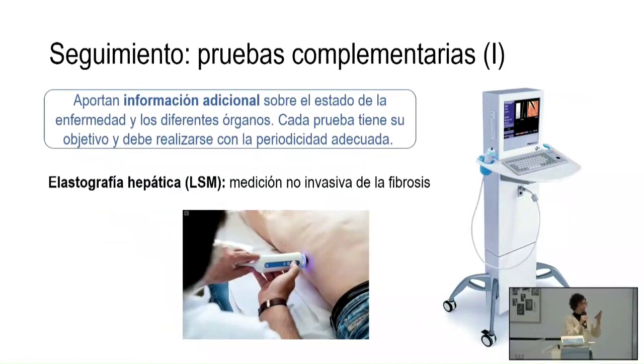What else do we have? We have complementary tests, just like the title states. They complement, they provide additional information regarding the status of the disease, regarding what concerns us here, which is the liver. It's the liver elastography. We measure the scarring that we have, the LSM. Probably many of you have gone through this.